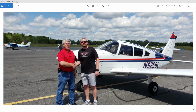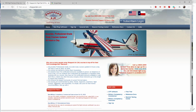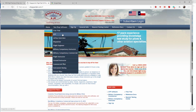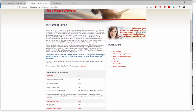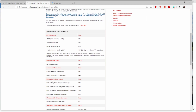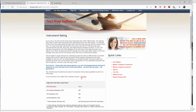So let's talk a little bit about the instrument written test preparation. After just kind of doing some pretty basic searching around, it seemed pretty obvious that these folks called Sheppard Air was the place to go. It is not an incredibly expensive tool, especially seeing that this IRA right here is $45 for the software, at least as of this day.